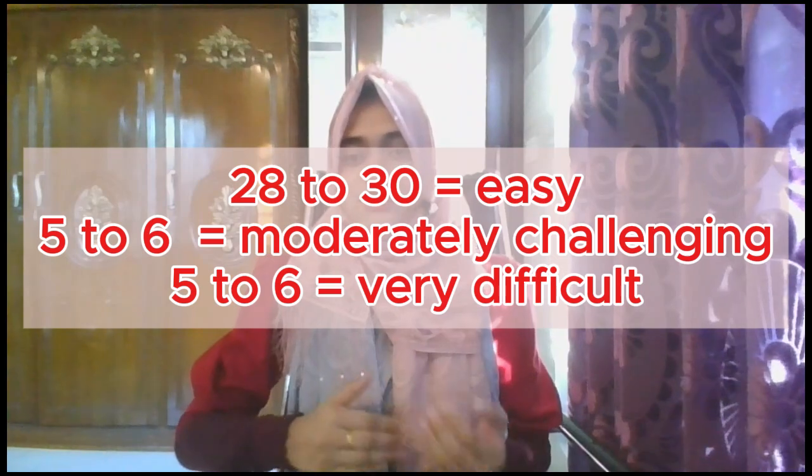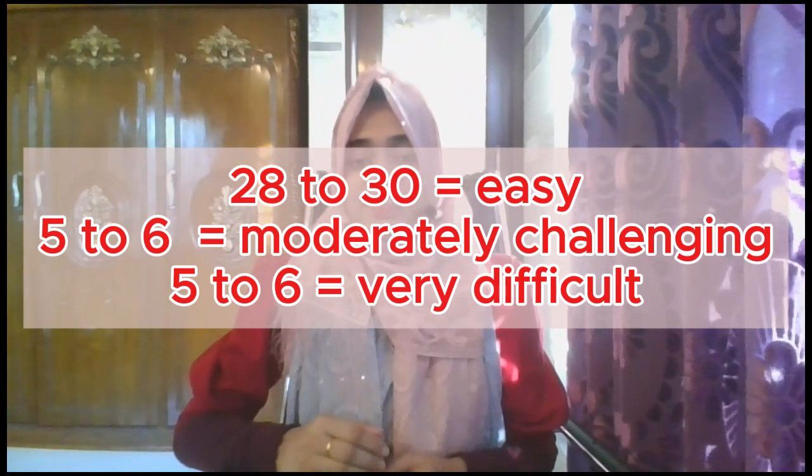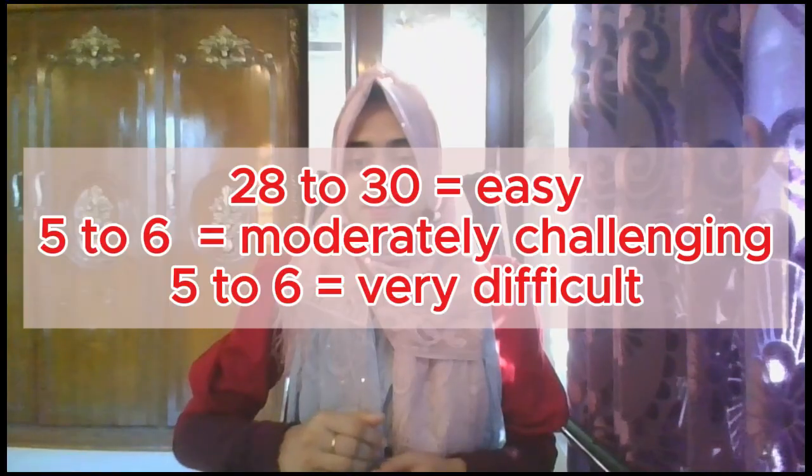For those taking the computer-based test, you don't have to worry about transferring at all because you will be answering directly on the computer. Just make sure you're clicking carefully and double-checking as you go. Now, about the questions, out of the 40 questions, about 28 to 30 will be easy. 5 to 6 will be moderately challenging and another 5 to 6 will be very difficult. Your target should be to secure the easy ones first. If you find a question that's too tough, don't waste your precious time, just skip it and come back later.